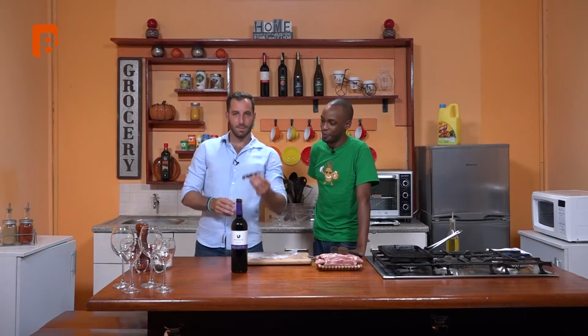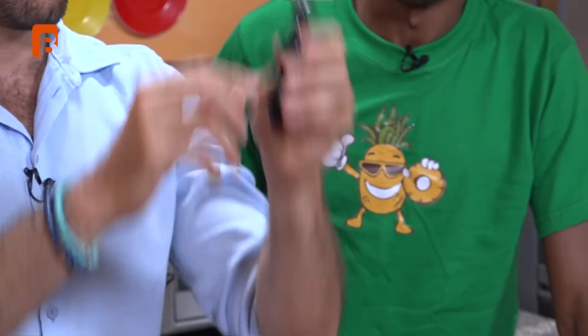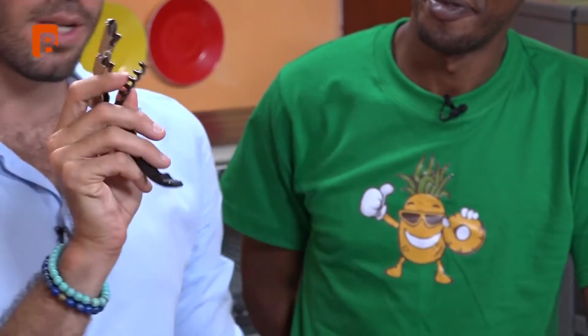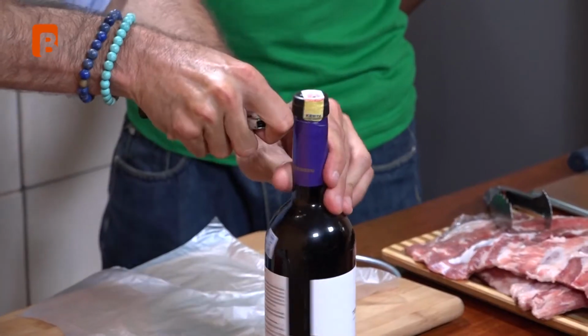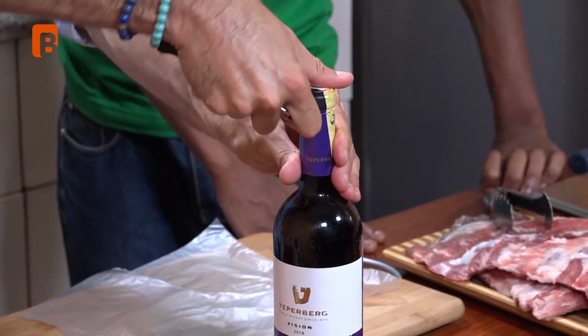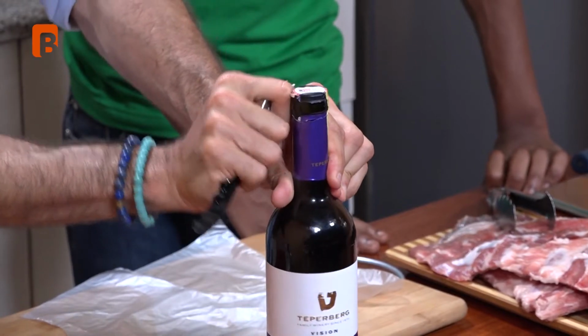First thing you need is a corkscrew. A corkscrew has 5 different stages, they call them. We have the knife, the handle, the penetrator, and the elevator. First thing, we need to remove this metal capsule that prevents the wine from oxidizing. The way to do it is to make a really small cut, then another cut up. Then it will peel like a tomato, very easy. Very, very simple, ladies and gentlemen.